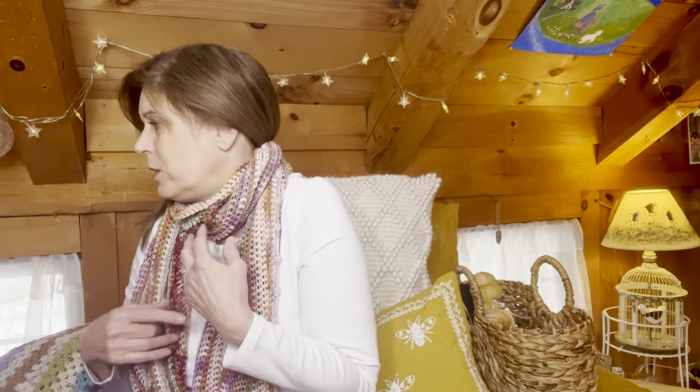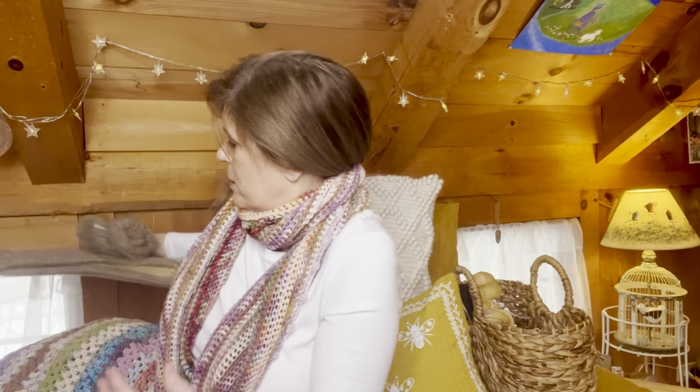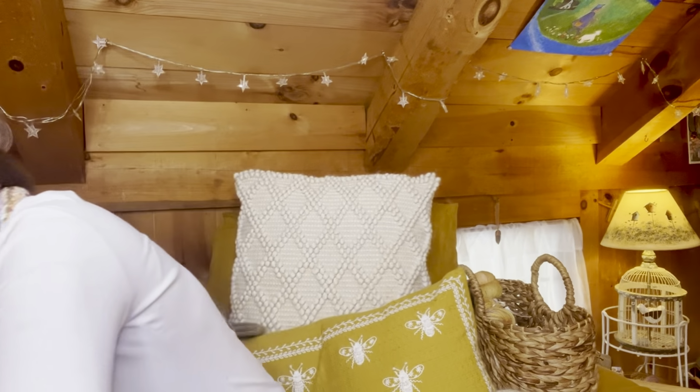And I went through all my yarn stash, which tended to grow over the holidays, and I've already done 2 pretty big yarn stash. I just took a whole bunch of yarn. I'll show you the next yarn stash basket so you can get an idea.